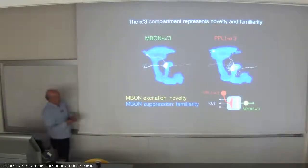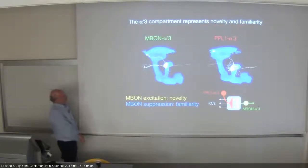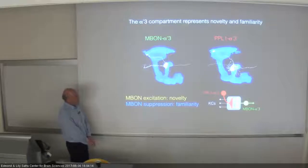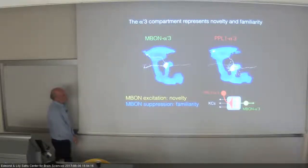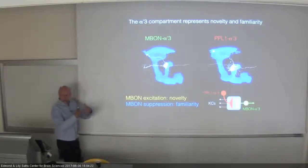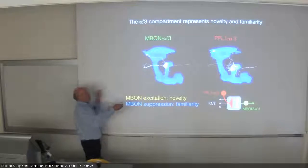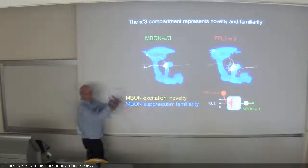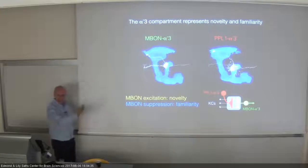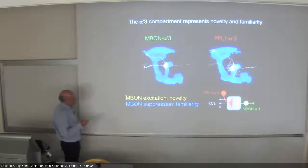I will wind up there. The idea is that this compartment, we don't know if it's all that it does, but this compartment seems to be associated with familiarity or novelty. It gives a response to novel odors. I think that novel response very well may alert the learning system to be vigilant and say, is there any association with this novel odor? And if so, activate learning, and then the next time it's not a novel odor, but it could be a scary odor.